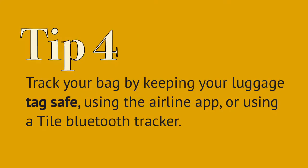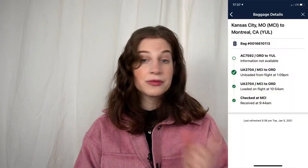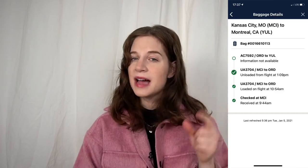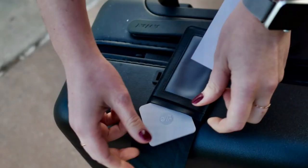My fourth tip is to track your bags. This includes taking a photo of your luggage tags and keeping your copy of the little tag in a safe place. Some airlines have great apps that include live bag tracking. You can also pop a tile tracker in your bag that can help you pinpoint your bag's location. The tile uses low power Bluetooth signals to triangulate the location of your stuff, like lost luggage.